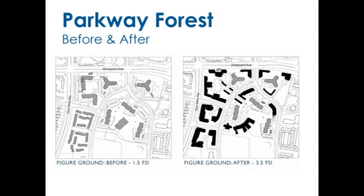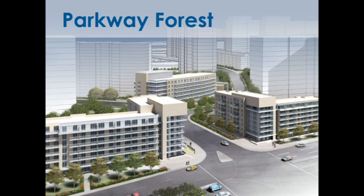So this is the ground floor before, and this is the ground floor after. And what you can see we've done here is some of the buildings have been demolished, but not all. You can see here existing. But here, the buildings have been reoriented to create a street edge and a pedestrian environment. And the buildings have also been reoriented to create meaningful public and pedestrian spaces throughout the site. So this is what we have in our after scenario.